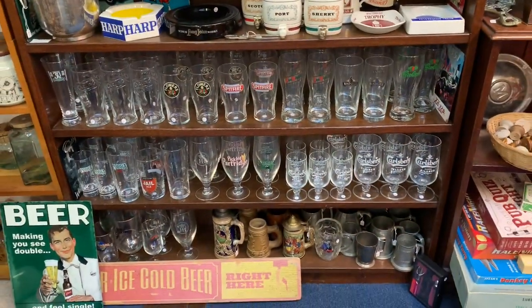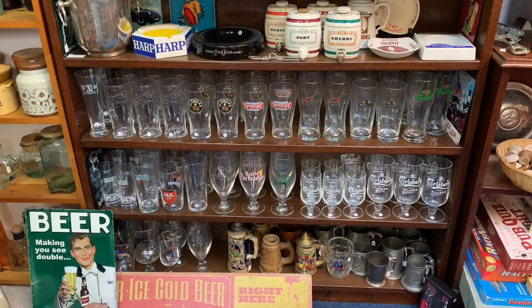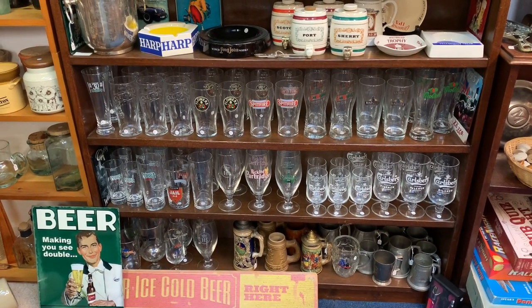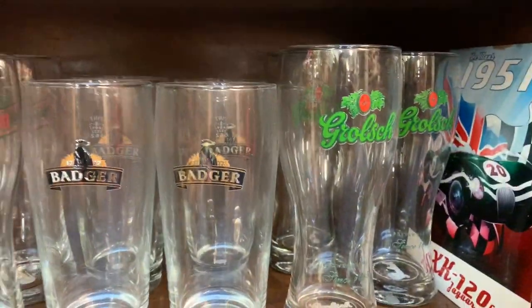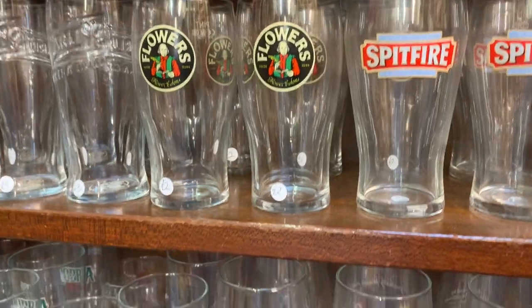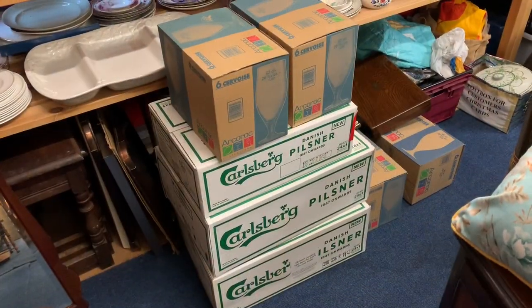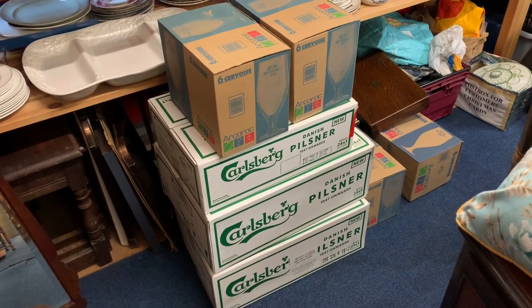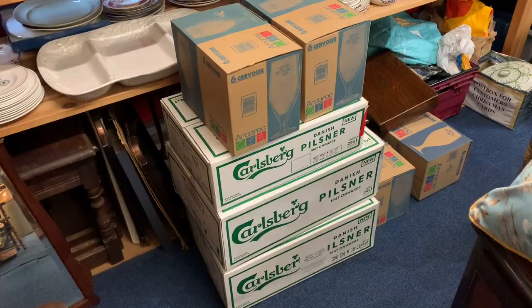First cup of tea of the day, so maybe that'll help. Those beer glasses from Diane nicely filled up my shelves, and I've got backup stock in boxes, so some nice ones actually. It was some Grolsch and San Miguel. Some of these I had already, but I particularly like the pickled partridge. So these boxes I need to find a home for. I haven't really got any space anywhere, so I've got to make some space to put these boxes out the back.